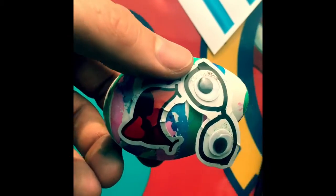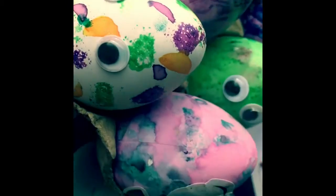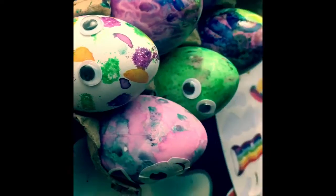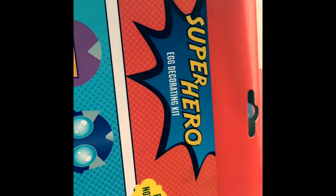Ariella, here's some of them turning out, but the stickers are not sticking on. Put your glasses on. Glasses not going on? No. Next, we're going to do these superhero ones for egg decorating. Looks like some superheroes.